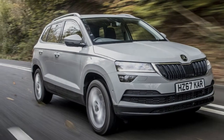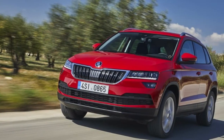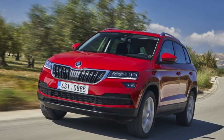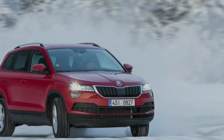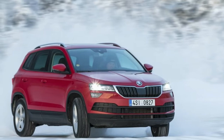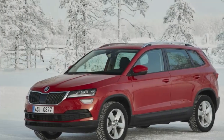The Skoda Karoq is available with a number of different engine options. The base unit is powered by a 1.0-liter 3-cylinder TSI engine that produces 115 horsepower and 148 pound-feet of torque. This engine helps the SUV sprint from 0 to 62 miles per hour in 10.6 seconds to go with a top speed of 116 miles per hour.